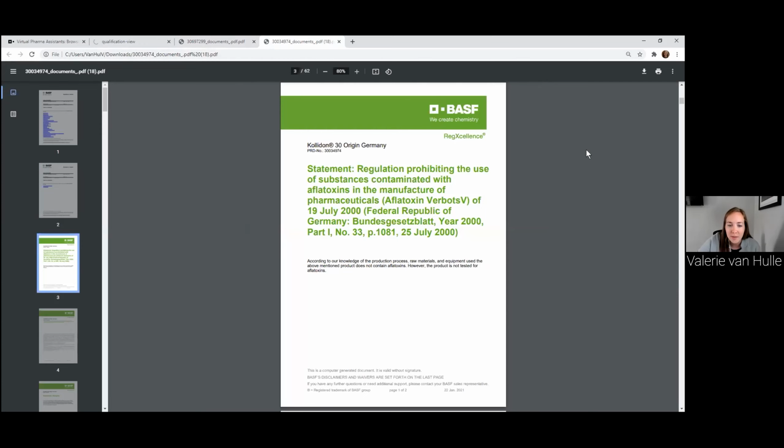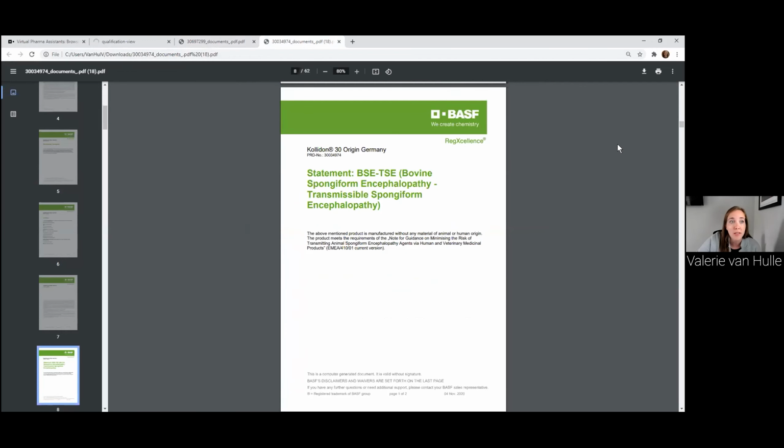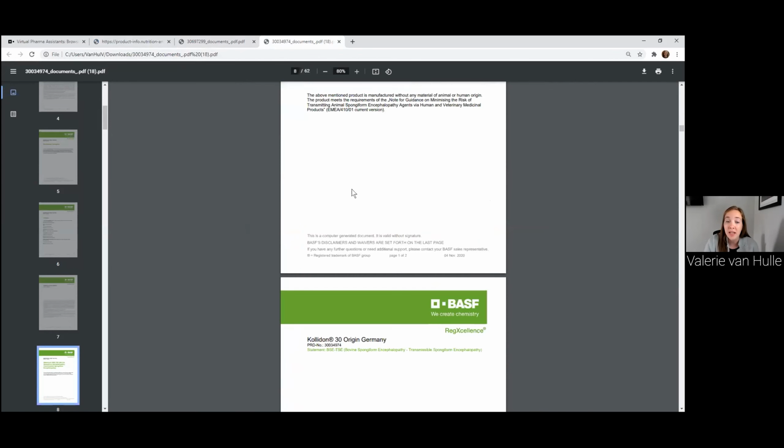I had a halal statement. There's different types of regulatory and quality documentation based on what you selected. So for example, here is the Collagen 30 origin Germany statement for allergens. And then I can browse through and save this to my own computer. The idea here is that you have it accessible at your fingertips. We want you to be able to just select the documents that you want to download and then immediately make them available for your own quality and regulatory filing purposes.